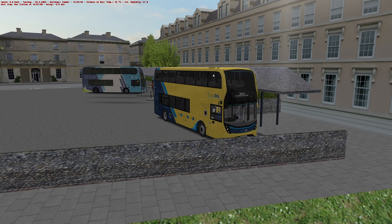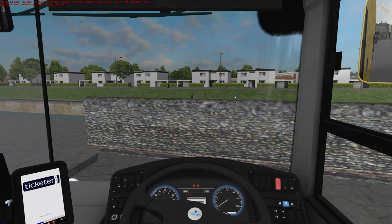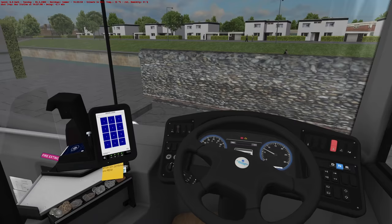But yeah, we're using the 10.9 meter version of the Enviro 400 today. There we go, bus is on. And it is the ZF version, which is nice. Oh, I like this lot.